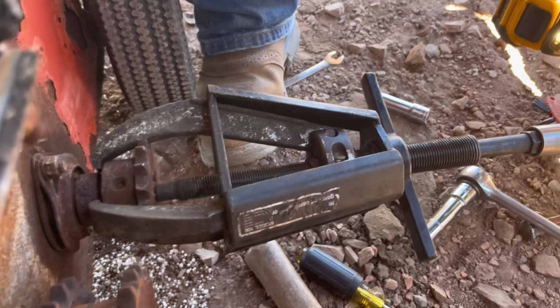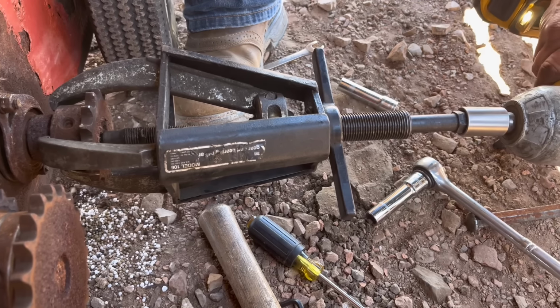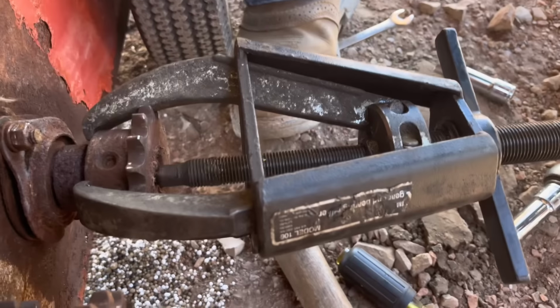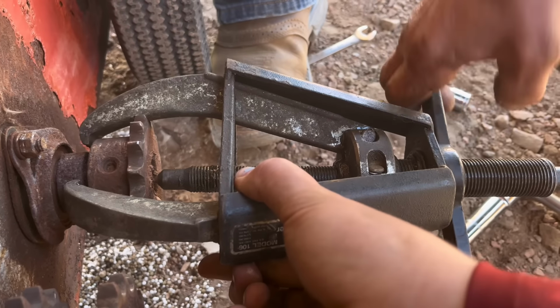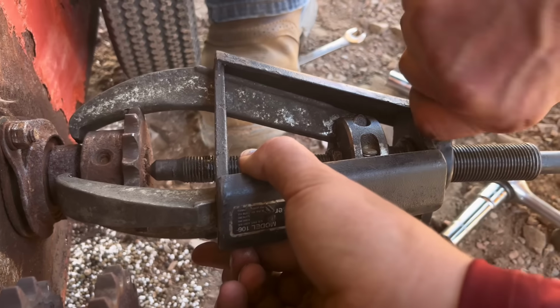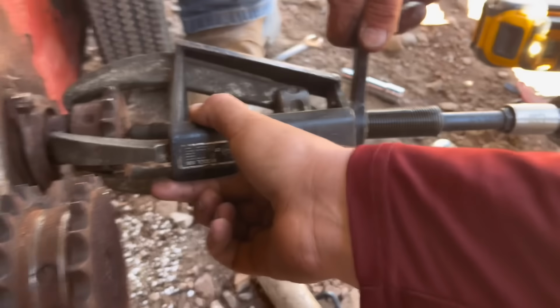It's going crooked already. I think just grind it off. Do we need to go get new bearings and sprockets from Dale? Yeah, we're gonna have to. Well, I may not need a sprocket, but we can keep from wrecking this one.